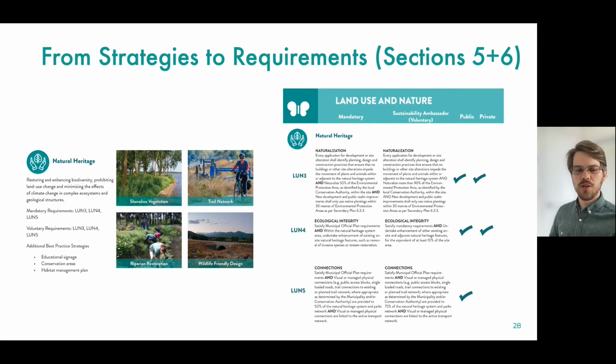So here for land use and nature, we have an important topic related to natural heritage. So again, the portion on the left from section 5 indicates different strategies that are possible, while the right space of the page here, section 6, indicates requirements that need to be achieved and are based mostly on performance and targets. So in this case, for natural heritage, we have requirements from number 3 here to number 5 that are related to naturalization, ecological integrity, and connections as well.